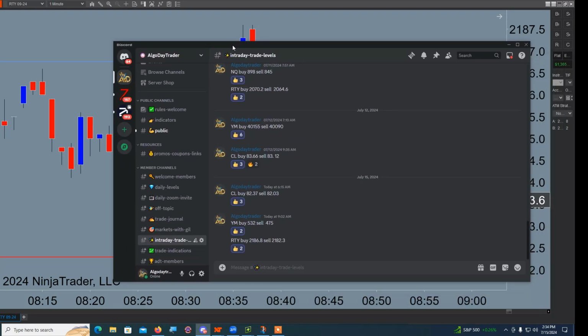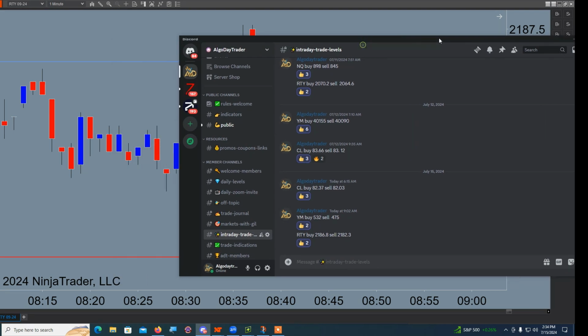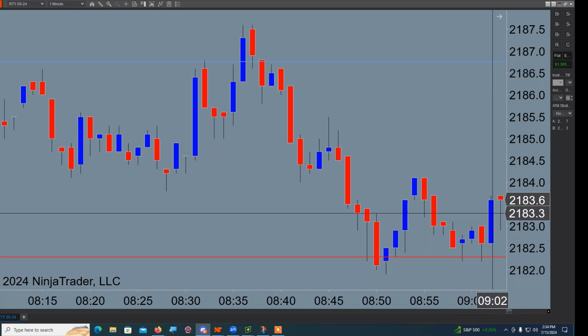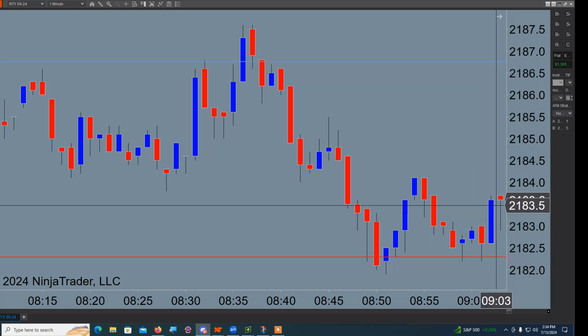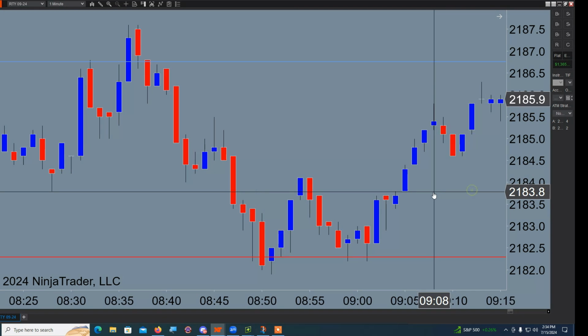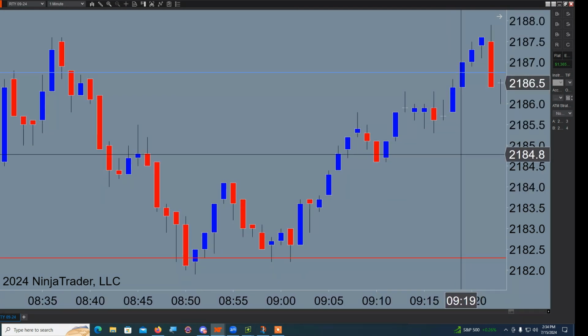Okay, and finally the big one, Russell, same time at 902, a buy at 86.8 or a sell at 82.3. So the buy and the sell levels, 902 is here, so price is around 83.5, and just waiting for something to get triggered. And the long side triggers.